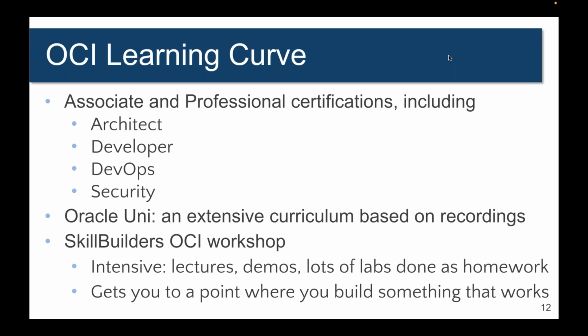Our course, what we call our OCI workshop, is a really intensive course. It's based on 2 4-hour in-class sessions, usually with me leading the course, and you get a whole raft of labs that you do as homework. The idea is it gets you to a point where you can build a functioning, working environment.